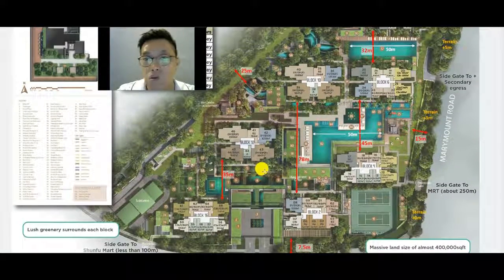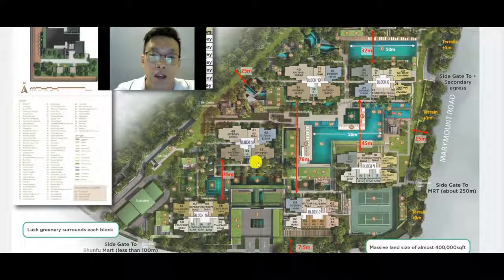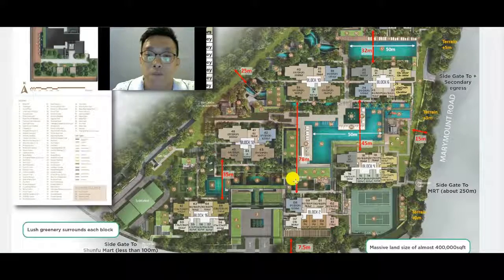Well, personally, I would go for 39, 37, right? Still looking into the landscaping within the development. Still get some water view, right? Here is also okay. Actually, you get unblocked, but you'll be looking straight into the next high rise here, which is like the HDB block. So, personally, I would prefer something that looks inwards, right? In this case, 39 and 37 for me.